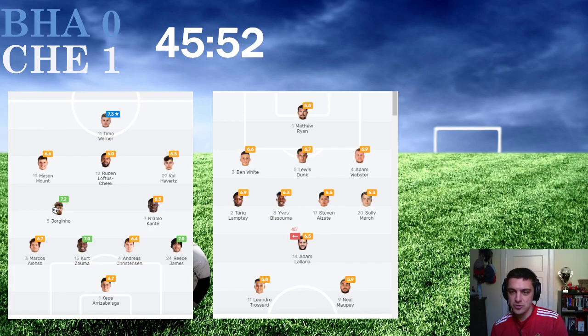So here's Trossard. Drop deep to pick this one up. Nice crossfield pass. We'll pick out March. March looks up, wants a cross here. Instead, goes inside of Havertz, but is met by Conte. Now Bissouma at the top of the box. Out to Lamptey on the right. Lamptey alone with Marcos Alonso. Gets a left-footed cross out. Headed away by James, but only as far as Havertz, still inside the Chelsea box.